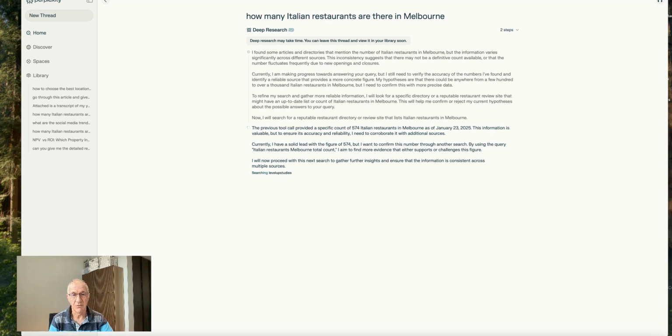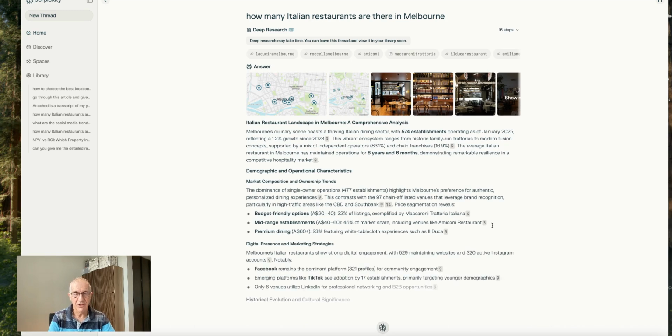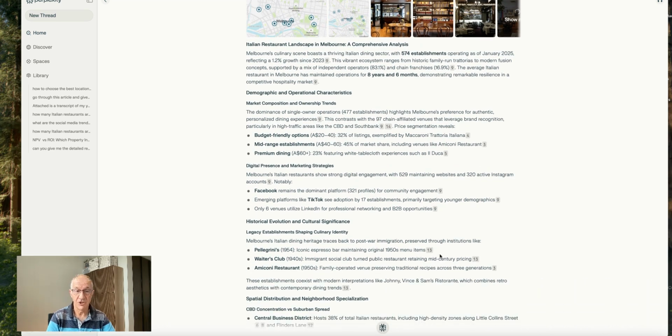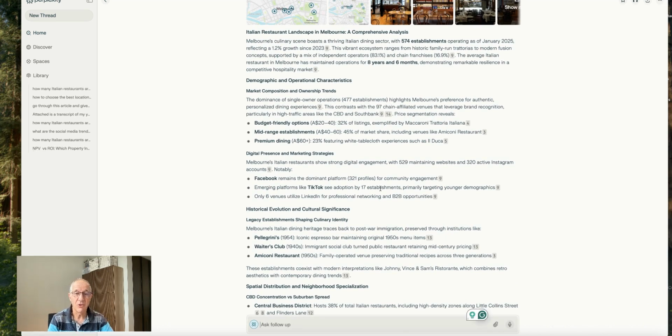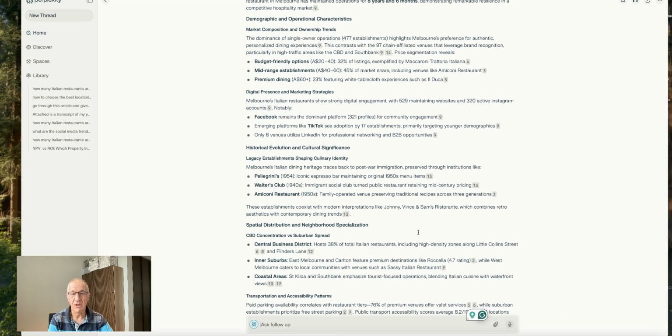So we know how many restaurants there are in Melbourne, and we're getting further insights now. Okay, now it goes through the locations and the type of restaurants around. For example, there's budget-friendly options, 32%, mid-range establishments, 45%, premium dining, 23%. Now it also continues on. The digital presence is on Facebook, 321 profiles. So there's quite a few restaurants not on Facebook. There's things like TikTok, LinkedIn, that sort of thing. Then it goes back through the situation with different restaurants. Pellegrini's since '54, Waiters Club since 1940, and this other one since the 1950s.